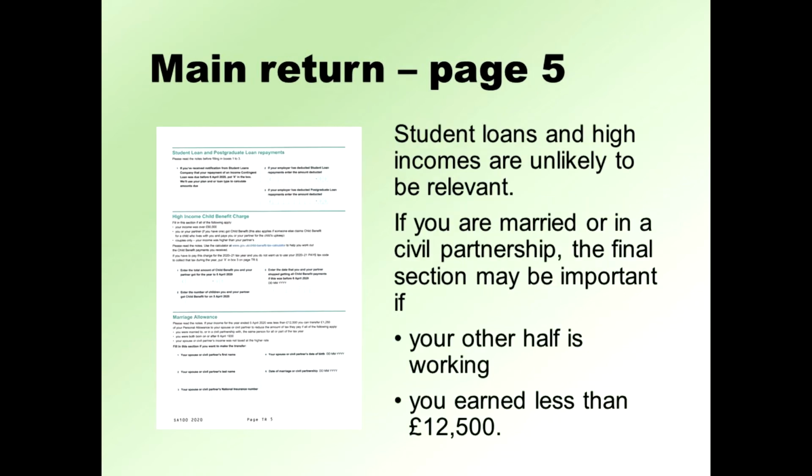Page 5 takes us on to any student loans that you might have had and information if you're receiving child benefit and are on a high income. Again, most of those won't apply to people, but the one at the bottom might be useful if you're married and your partner's working. If your earnings are less than £12,500 last year, then it's possible that you could transfer some of your tax allowance over to your partner, which would mean that they'd have to pay less tax.